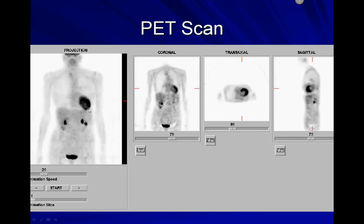I'll bet you can tell me what's a metabolically active structure here in the center part of your chest. I bet you could guess heart, huh? What's going to be a metabolically active structure in this area of your body? So we have kidneys and we have bladder. What they're looking for is areas that show up. Can you see this person's brain has some? We're looking for areas where it shows up that we know should not have that amount of metabolic activity.